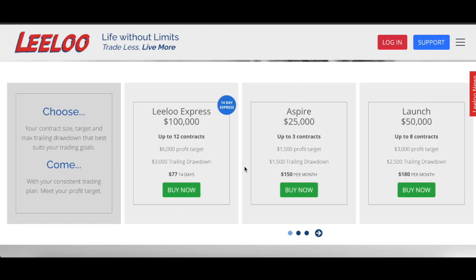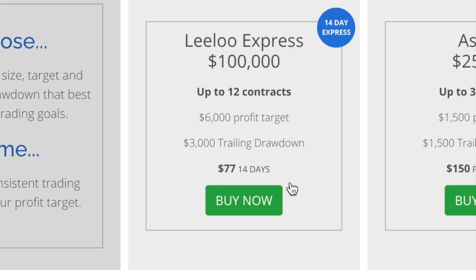What we'll get back to now is they have this LeeLoo Express. What it is, it's 100K. There's no different account size options. It's a 100K account. You get 12 contracts, 6,000 profit target, 3,000 drawdown, exact same as the 100K regular combine, if you will. It's only $77. You might think, well, what's the difference here?